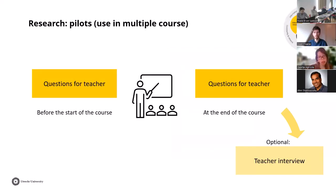Then we have questions for the teacher. Beforehand, we ask several questions like, what are you intending to do with the application in the course? What are your learning goals? And afterwards, we ask, are these learning goals met? Did everything work out just as you planned? Would you recommend the application to other teachers maybe? Do you have wishes or adjustments for this application that we can take with us, etc.? That kind of questions. And possibly at the end of the course, we also have a more extensive interview with the teacher. If the teacher is okay with that, then you'll have a more in-depth interview.